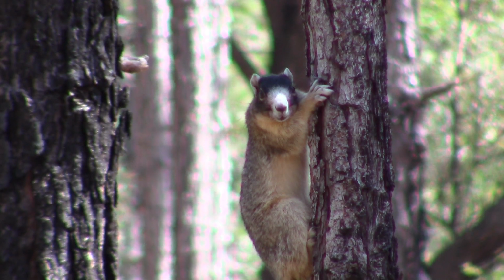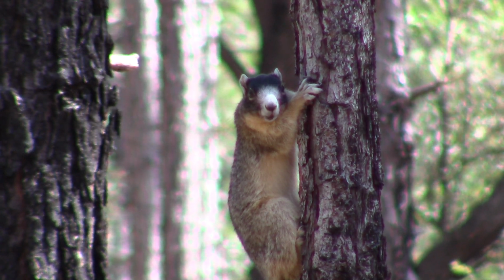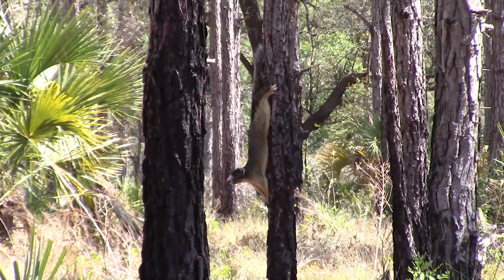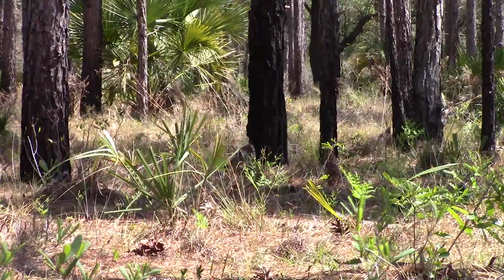Fox squirrel. Man, I like those guys. I used to have a big one that lived by my house that you'd see on the side of the road sometimes. They wiped out all that forest to build big neighborhoods, and I haven't seen it since. But it's nice to see these guys out here. They're a neat mammal. I like them.